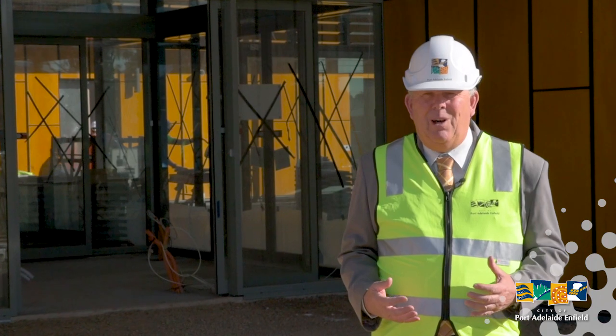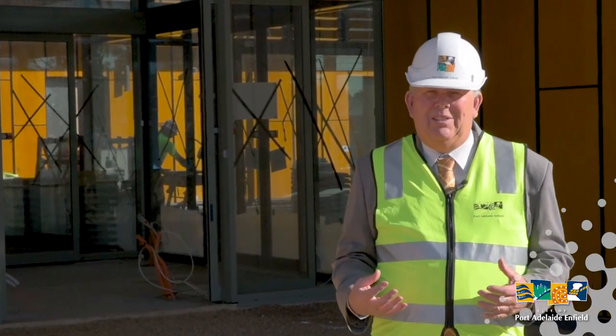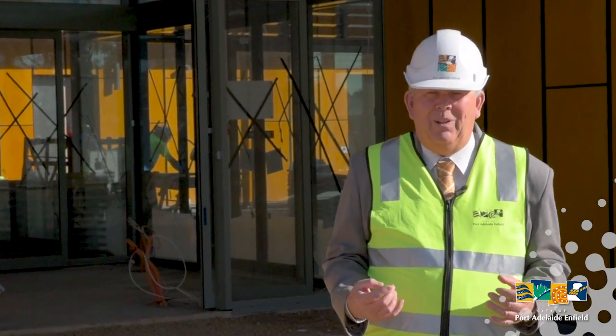inside the new Parks Library. We've been really pleased to see how this build has been progressing. Come on in.